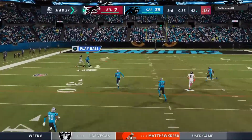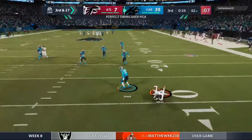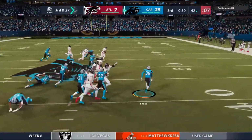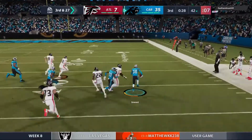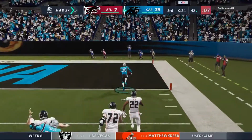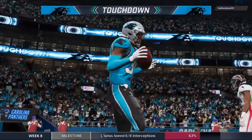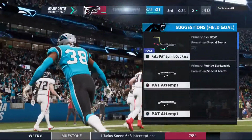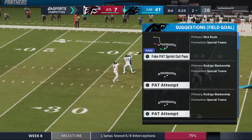Looking deep for Hilton. And my goodness, another interception. Picked off at the 13. And he's got room. And now off to the races down the right side. And he will bring this one back. It's a pick 6 for a Panther touchdown.